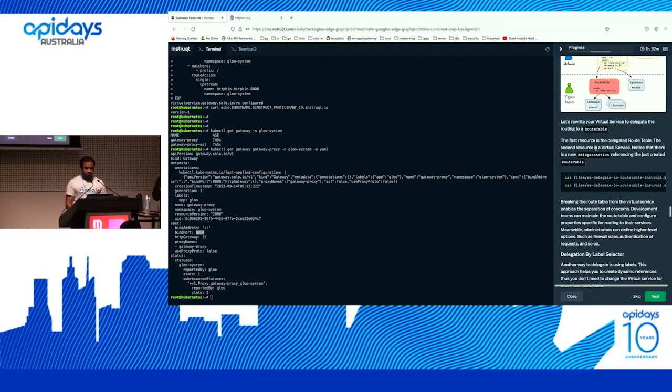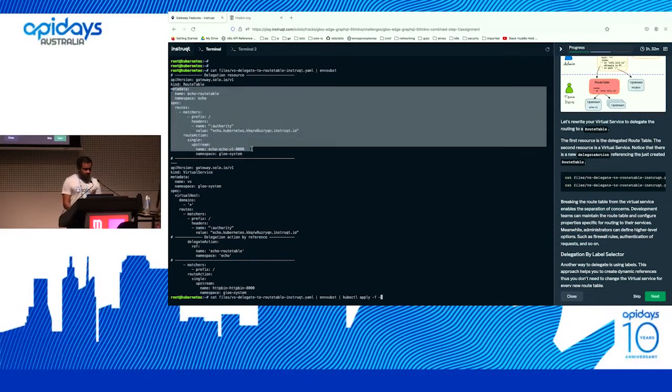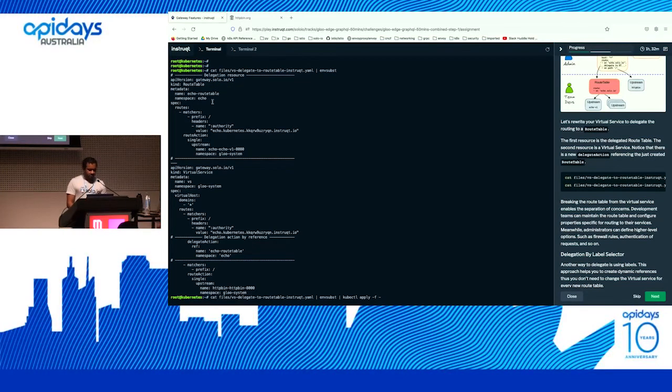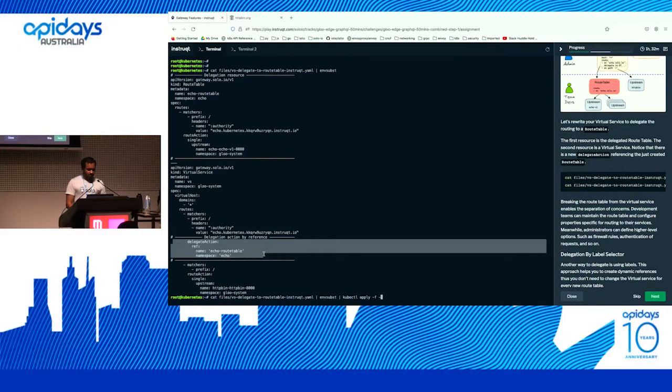It uses this concept called the route table to do this. So you can see the route table here. This could be owned by a dev team, and the virtual service can be defined by a platform team, and all they've got to do is add this delegation action. So they can say delegate all of this to this specific route table that's running in the namespace echo, and then you can also add Kubernetes RBAC on top of this, so you have some sort of authority for these delegated actions.